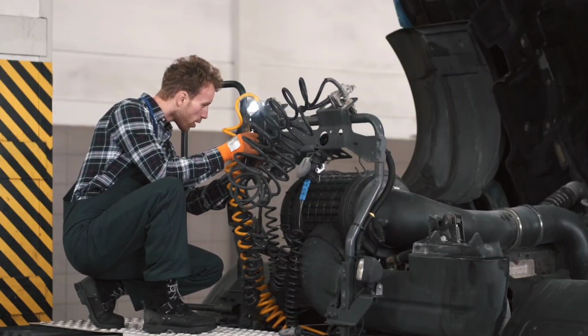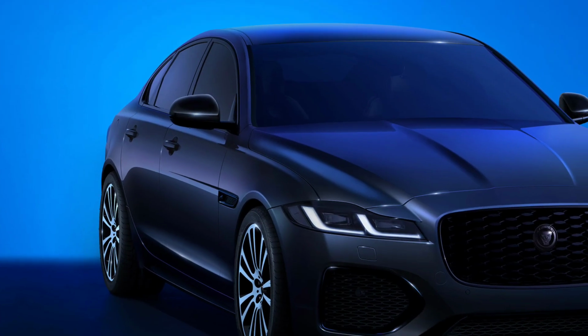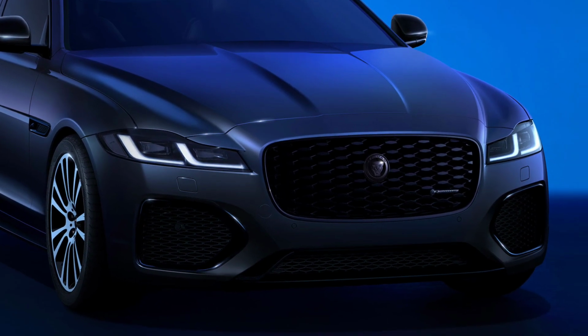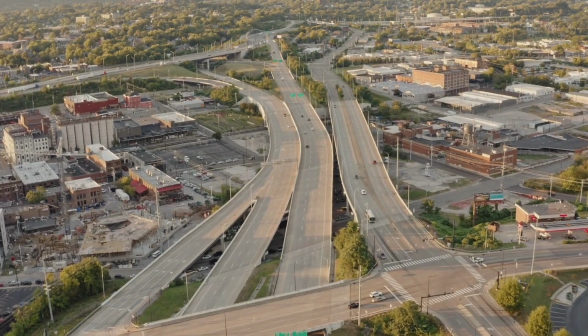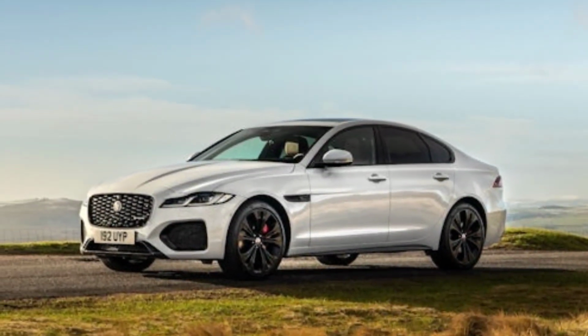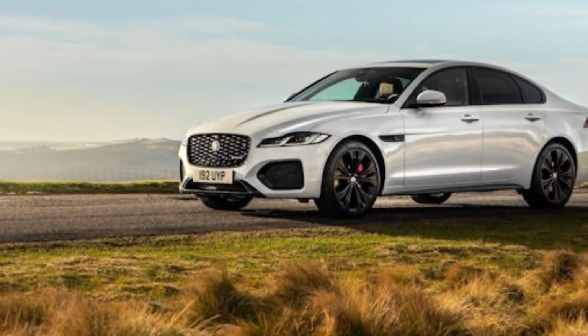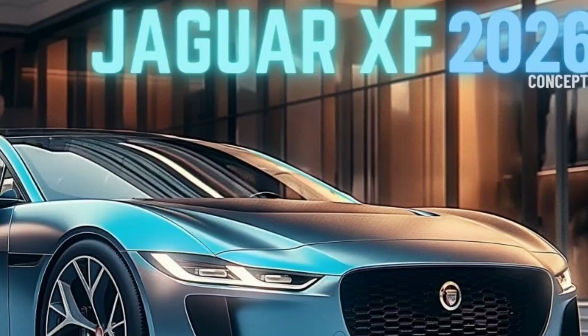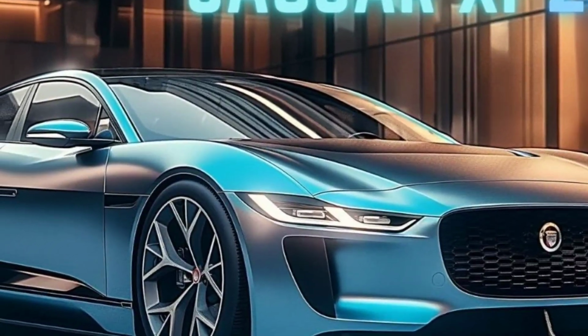Interior: luxurious and refined. The interior is a haven of comfort and sophistication, featuring premium leather upholstery, real wood veneers, and metal accents. Spacious and comfortable: the XF offers ample space for both driver and passengers, with ergonomically designed seats and plenty of legroom and headroom.